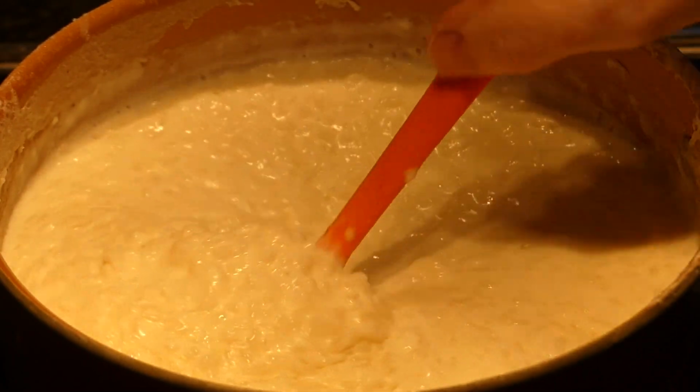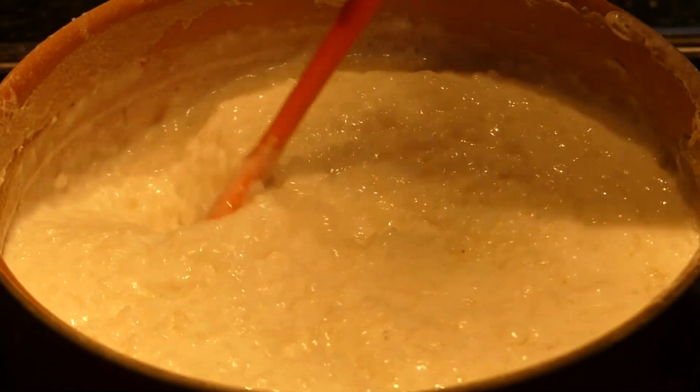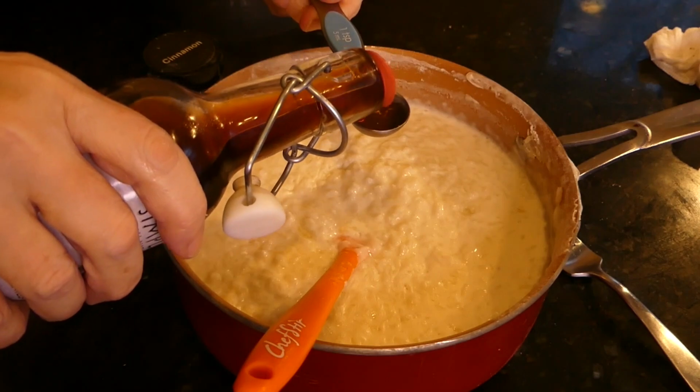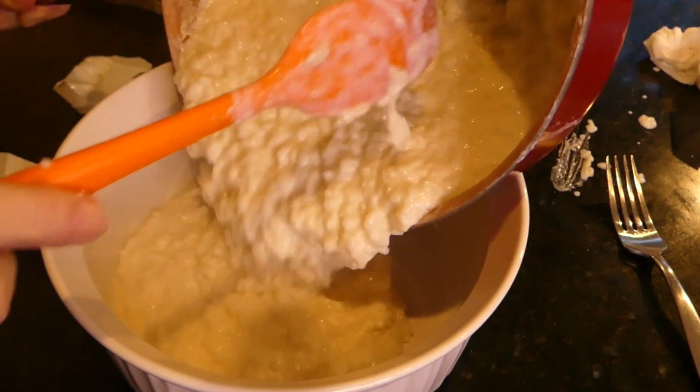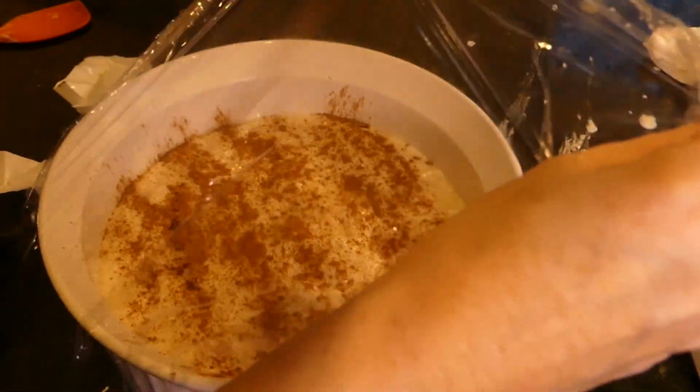Okay, it's been 20 minutes. Nice and thick. It's ready. Then remove it from heat, stir in your butter and vanilla. Transfer to a bowl, cover and refrigerate at least 3 hours before eating. And of course you could also add cocoa to it and make it a chocolate rice pudding or coconut flakes. It's really up to you. But it makes a great dessert that's very cost effective.